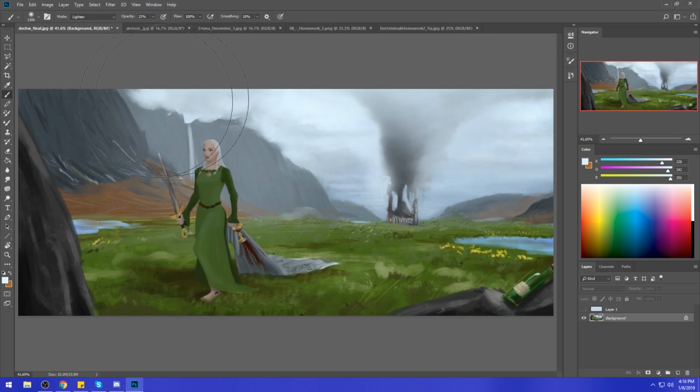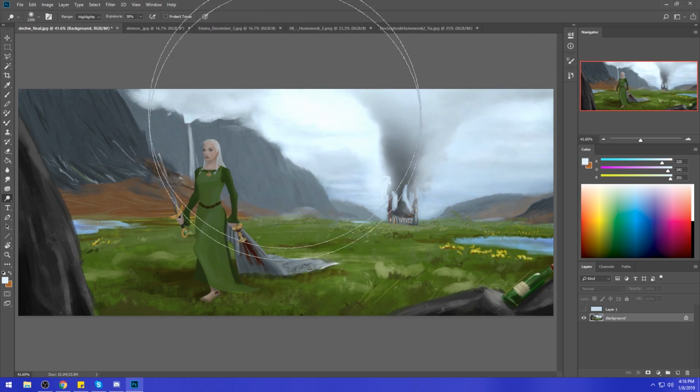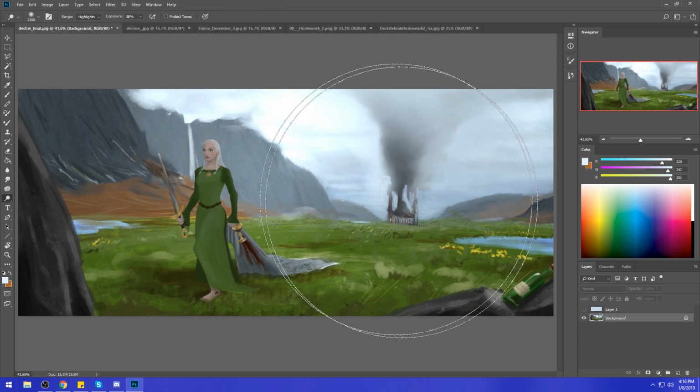That might be just enough. It's just the sky color. It's a little bit strong here. There we go. Starting to work a little better. Just need to push that into midtones. Okay.